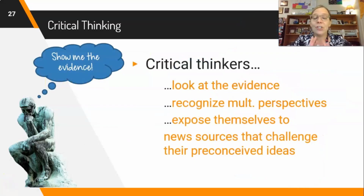So my goal is to challenge you to become a critical thinker. And a critical thinker is always asking to show the evidence. So they look at the evidence, they can recognize different perspectives, and they are willing to expose themselves to news sources that challenge what they have previously believed, what they think. So be open, be willing to have your beliefs challenged by what's going on, and look as objectively as you can at what the data says.